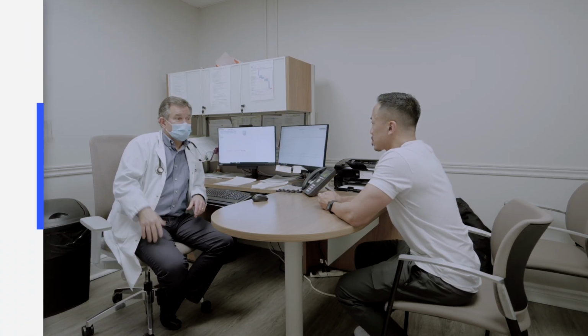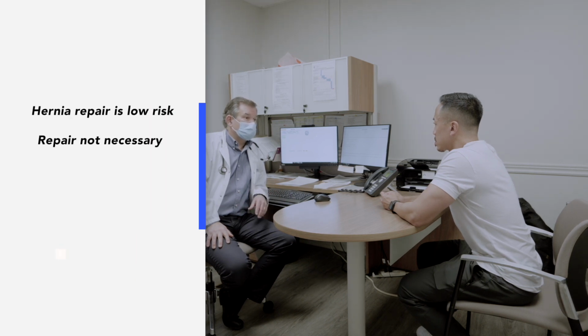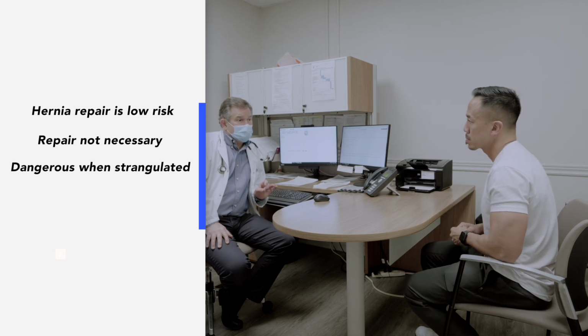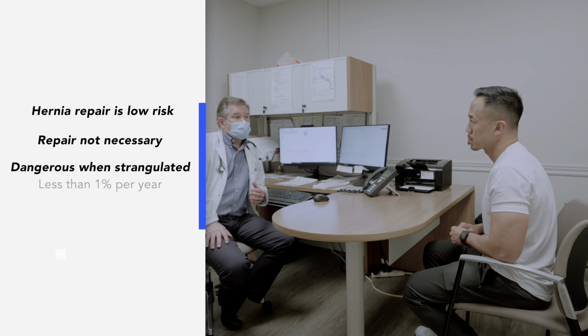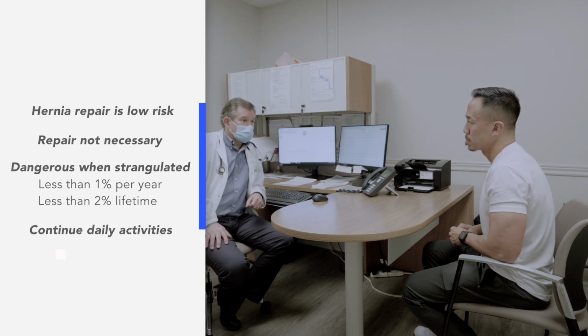Let me summarize some key points with my discussion with Dr. Simmons. My hernia repair is actually low risk, and repair is not necessary. It's only dangerous when the intestines bulge out and they're trapped and cut off its own blood supply. Now, this risk is less than 1% per year and less than 2% in my lifetime. And because of this, I can still continue exercise and daily activities.